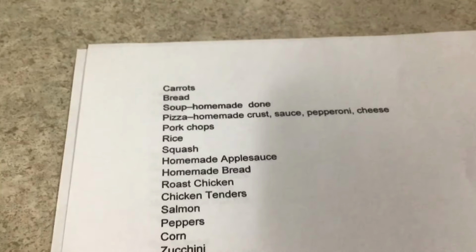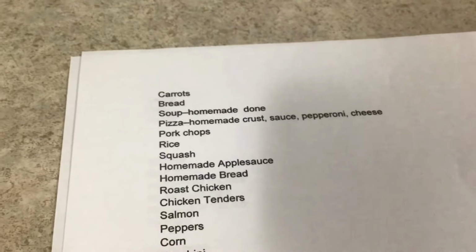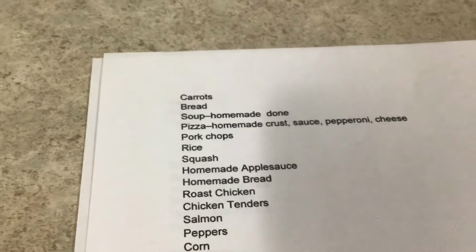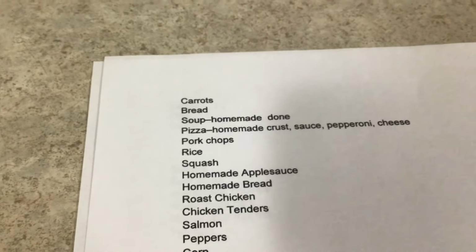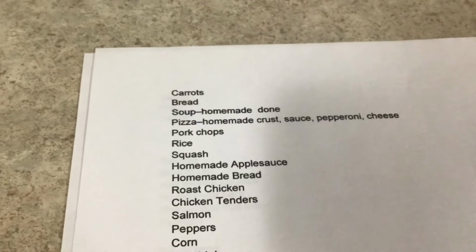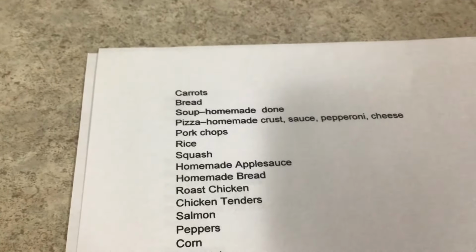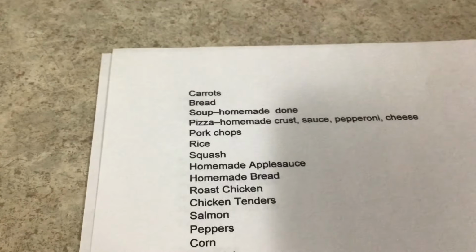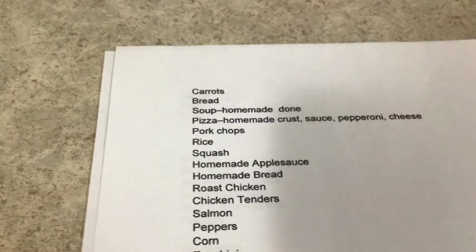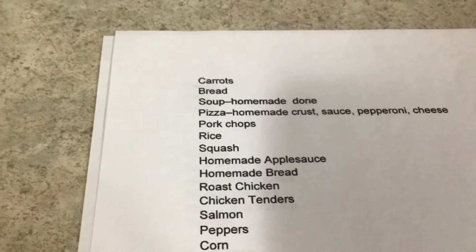So if I buy a package that has 8 chunks or pieces of pork chop in it, we have 3 per meal. I have 1. My husband has 2. So a package with 8 in it, that would be 3 meals. I just don't get any the next meal, and that's fine. I accommodate myself with other things. Rice, we have that at supper meal, so we usually buy it in bulk. We don't go through a whole lot of that either, or a boxed mix.